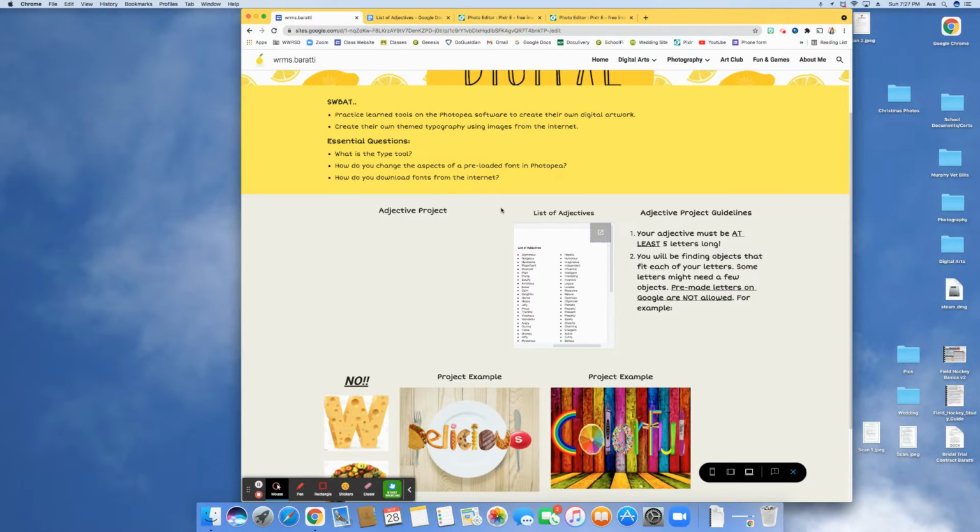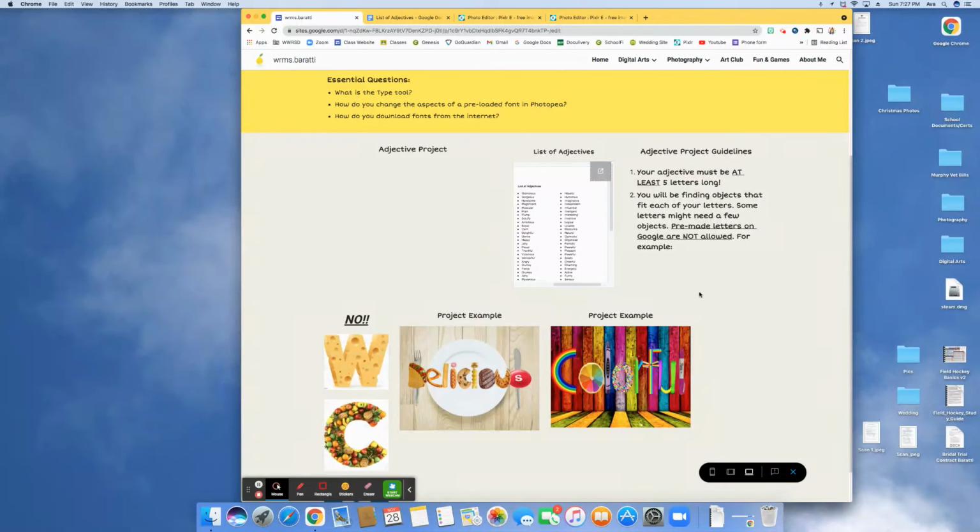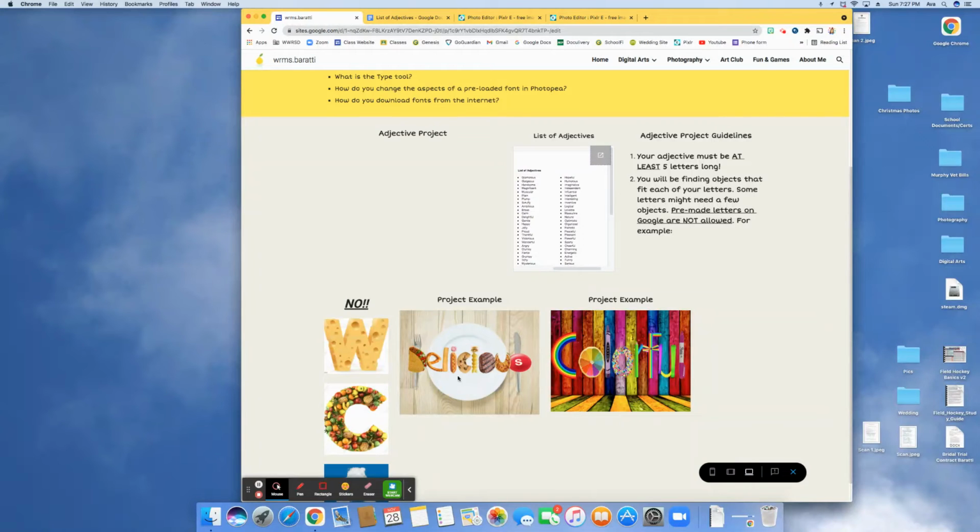So once you've picked your word, you're going to make an image with things that describe your word. So for example, this one's delicious. This one's made of all foods, and all these foods kind of look like the shape of the letter that they are supposed to be. And there's a cool background. It looks like you're eating it. So this is a really good one.